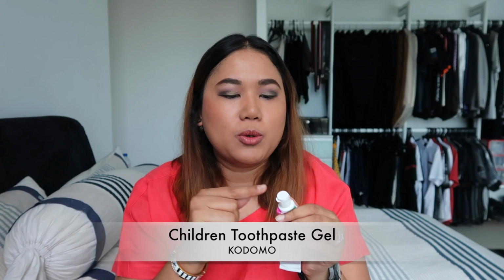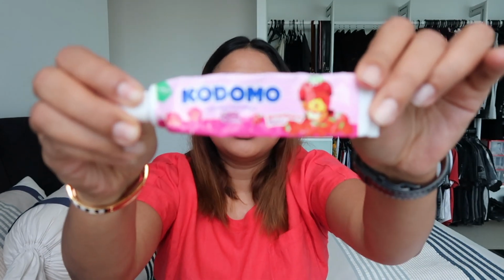So what I do is I will put a little bit on my hand, and I would just massage his gums using this gel. Of course he will bite and everything, so you just have to tahan a little bit, but it really got him used to the concept of cleaning his mouth and the taste as well.